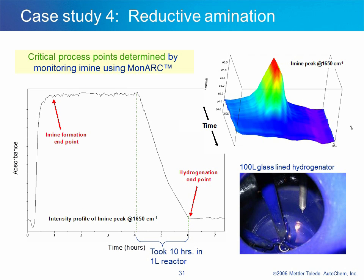The data shown here is from the 100-liter pilot plant run. On the bottom right-hand side of the slide, you can see the probe integrated into the end of a dip tube inside the glass-lined reactor. In the upper right-hand corner of the slide, notice how isolated the amine peak is. Thus, it was used directly from the lab scale 1 liter run. It required no calibration for the scale-up run.